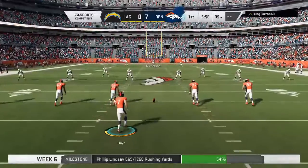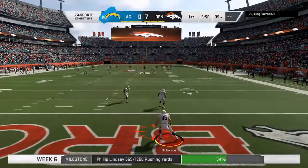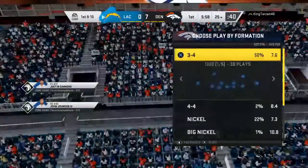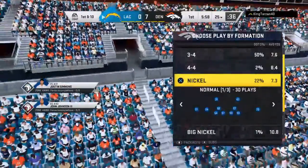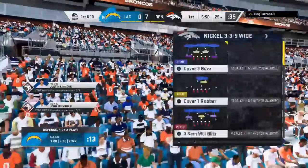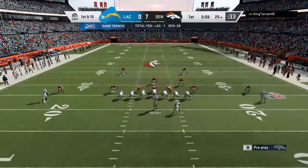Set now to kick this one away, and off it goes. And no return on this one as the fair catch is signaled for and taken. The Chargers take over 1st and 10 at their own 25-yard line. The Charger drive about to get going.